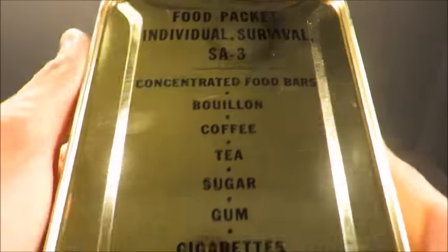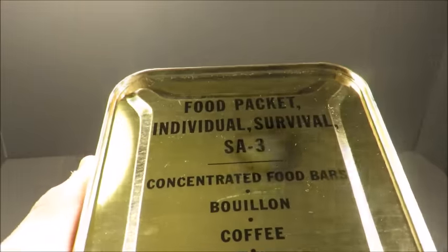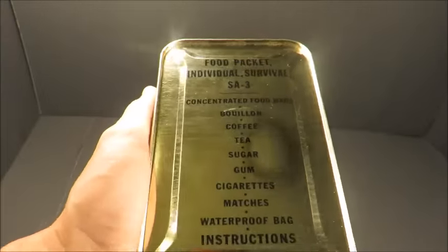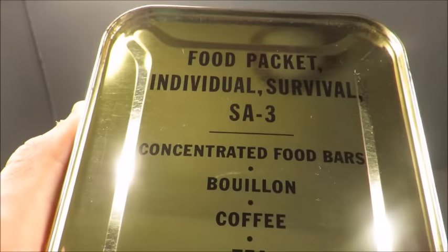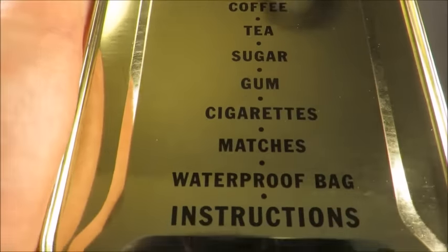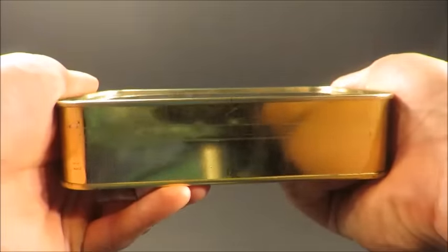You could see your fingerprints left over when you press on this thing. It is in mirror-like shape. Most of my finds are flecked and rusted. This is incredible. Anyway, it consists of concentrated food bars, bouillon, coffee, tea, sugar, gum, cigarettes, matches, a waterproof bag, and instructions. All right, without further ado, let's check this thing out.